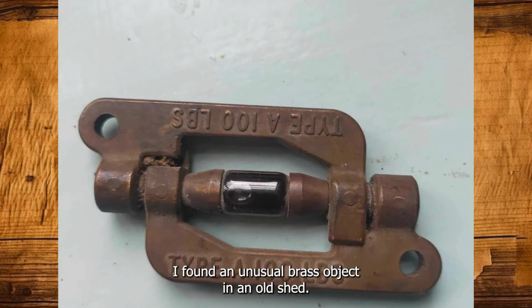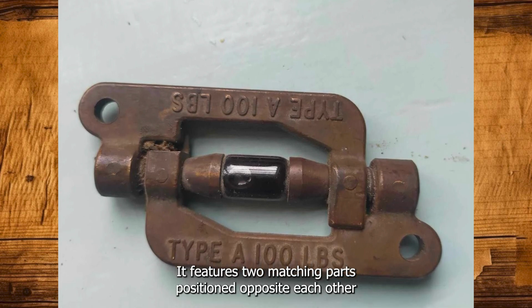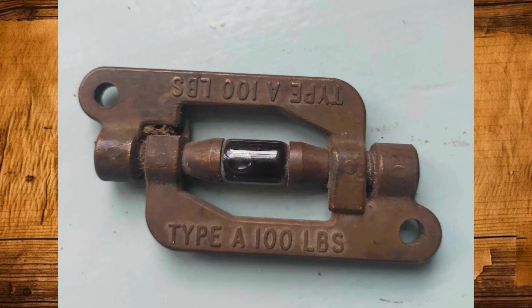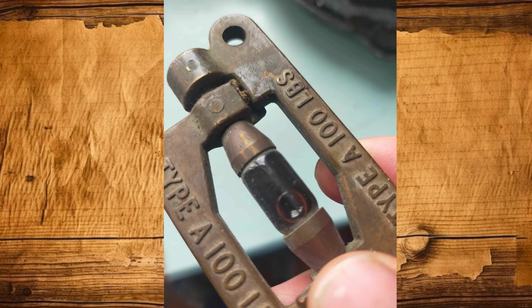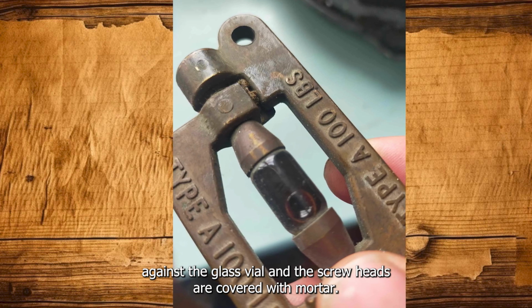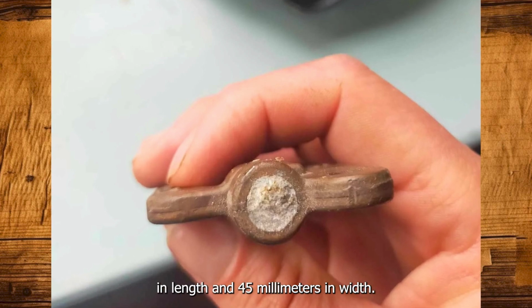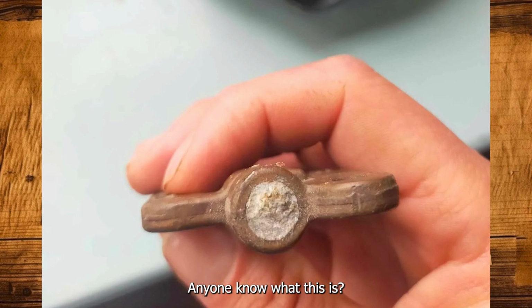I found an unusual brass object in an old shed. It features two matching parts positioned opposite each other with a glass vial that holds a brown liquid. The item is labeled Simplex Type A, 100 pounds. Each end has a grub screw that secures the two pieces against the glass vial, and the screw heads are covered with mortar. The object measures just under 100 millimeters in length and 45 millimeters in width. Anyone know what this is?